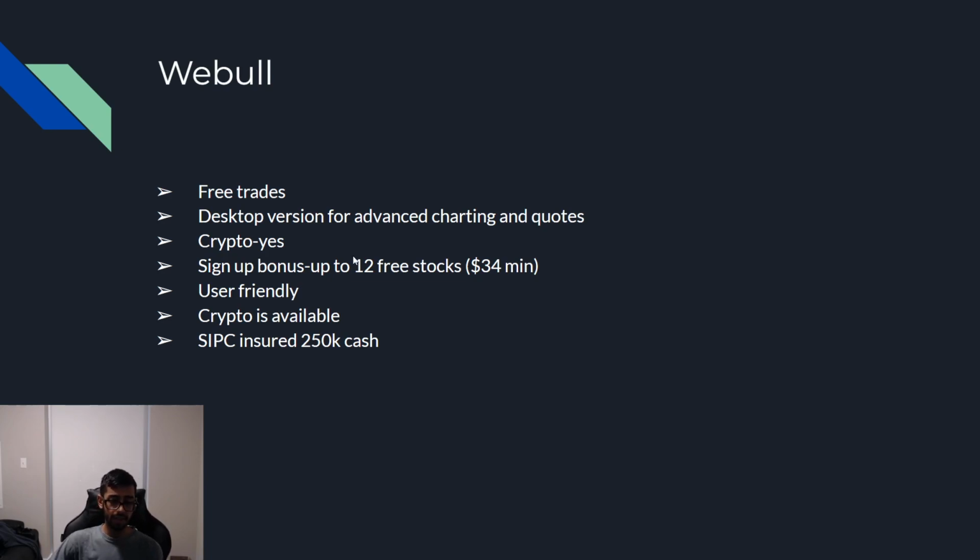And they also have an insane sign-up bonus. You can get up to 12 free stocks for signing up and depositing $100. So when you sign up, you'll get 2 free stocks. And then when you deposit $100, you'll get 4 to 8 free stocks. That's going to be a minimum of $34 in stocks. And they'll allow you to invest fractional shares with as little as $5.